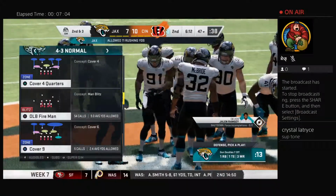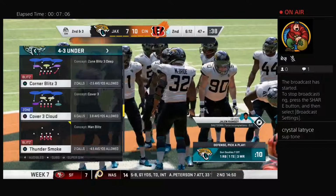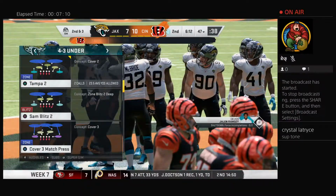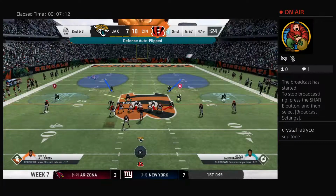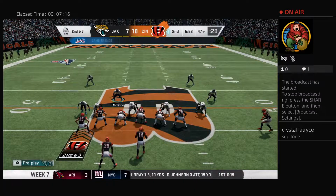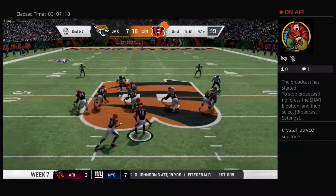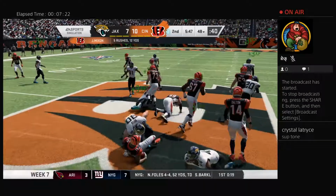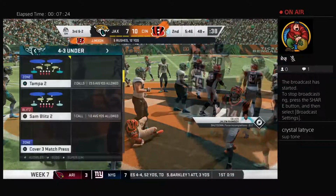7 yards, the pickup on the pitch and catch. Able to get 7 on that first down pass play. 2nd and 3. We got 4. Out of the shotgun, they run with Mixon. Miles Jack there to make the tackle.